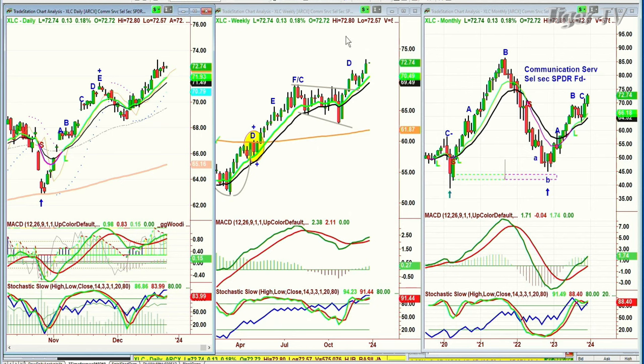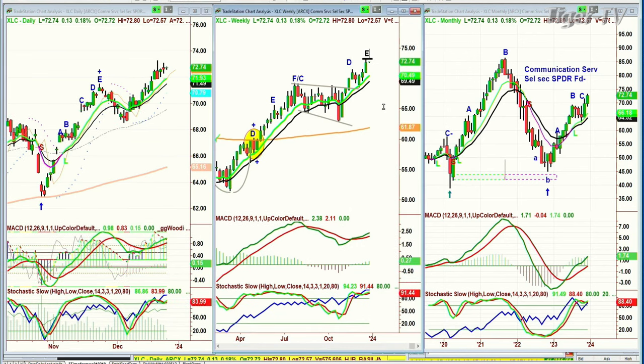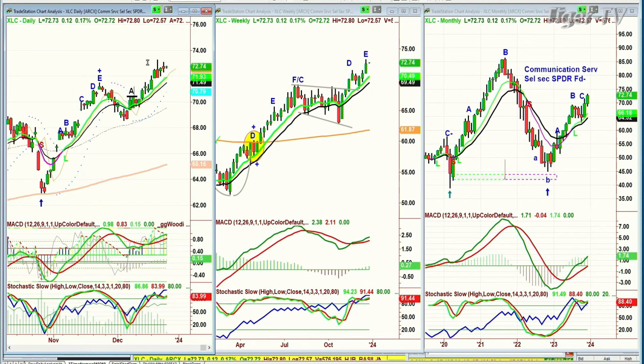Leg E, I'm going to call it E. I could call it a brand new B, but this is an E. It looks like a continuation pattern to me. The 9-period moving average never went negative. So this just says this is an A, this is a B, this is a C, and there might be an attempt to go slightly higher to a D.